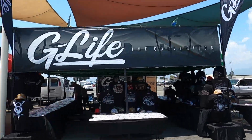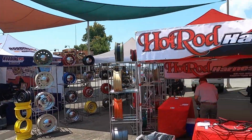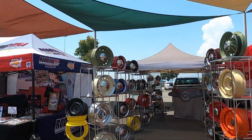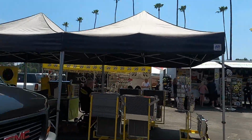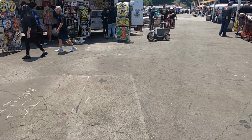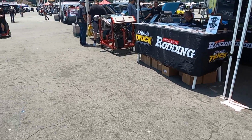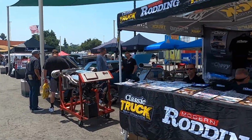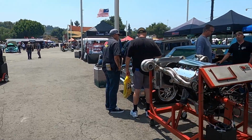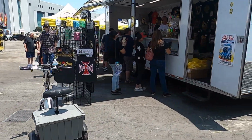And as promised, here are some of the vendors that showed up to hawk their wares and show off what they have available. Got Moon over yonder, Hot Rod, a hot rodding magazine, I don't know which one. Different engine builders, combinations. Like I said, the Moon booth.